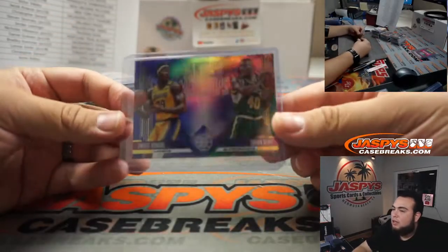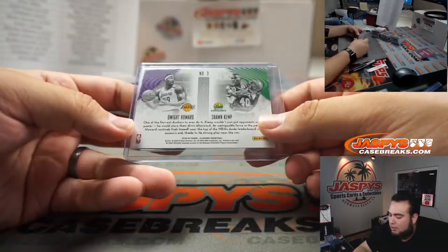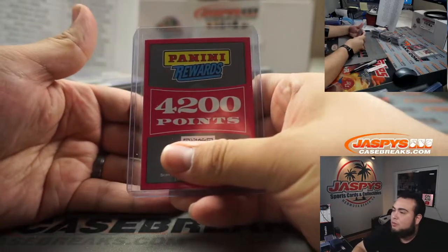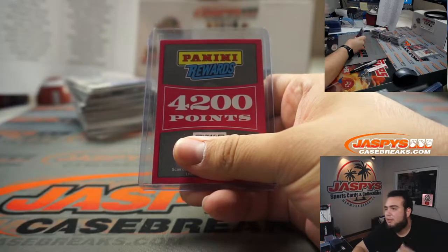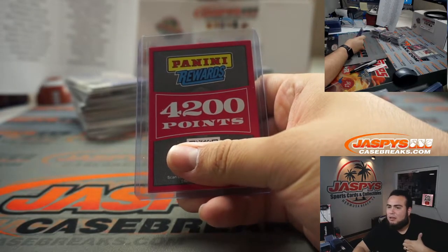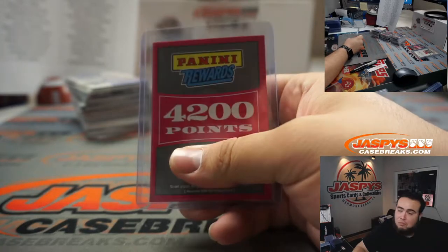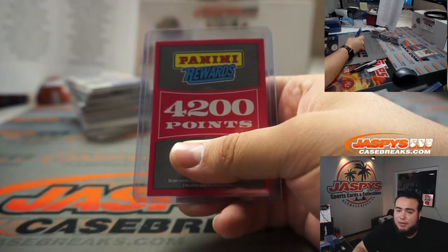This card will be randomized here between the Lakers and the Seattle Supersonics. And in that Mosaic Blaster, guys, we managed to pull 4,200 points, which I think Johnsy said is around $500-$600 on eBay. So that's not a bad hit right here for everybody having a shot at it.